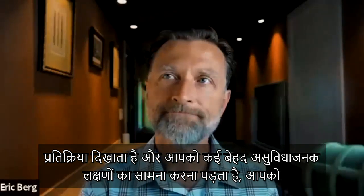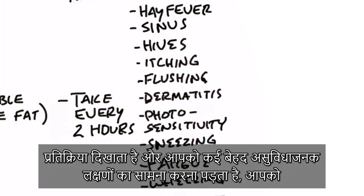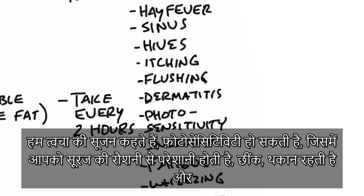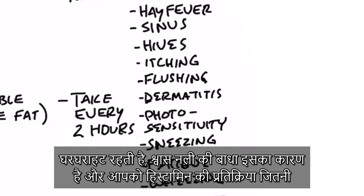series of very uncomfortable symptoms, whether it's hay fever, runny nose, itchy eyes, well, itchy anywhere in the body, flushing response, dermatitis, that's inflammation of your skin, photosensitivity, that's sensitivity to the sun, sneezing, fatigue, and even wheezing because of the constriction of your bronchial tubes.